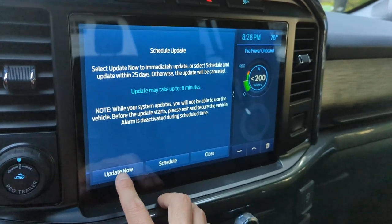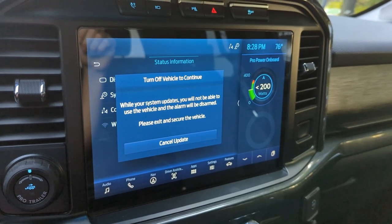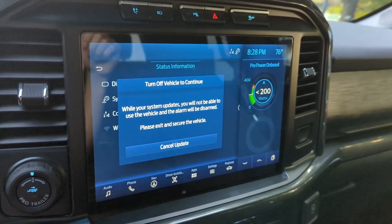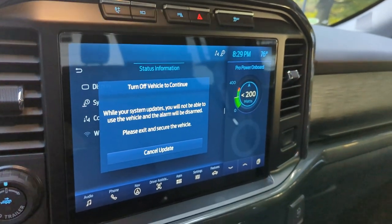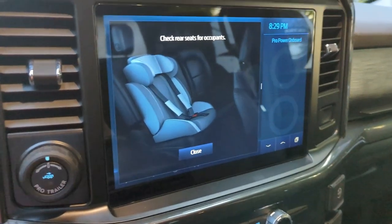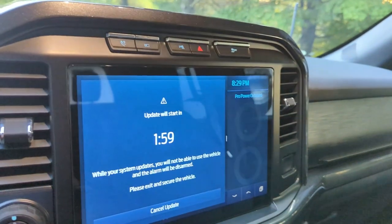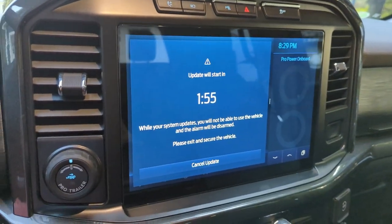So let's see what happens if I do update now. Okay, so you won't be able to use the vehicle. Please exit and secure the vehicle. Okay, well, let's shut it off. Oh, there we go. So we got a timer.